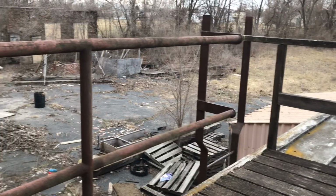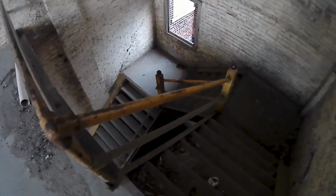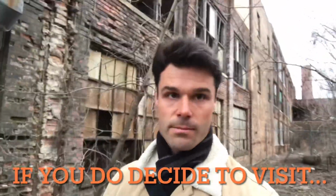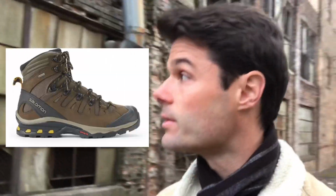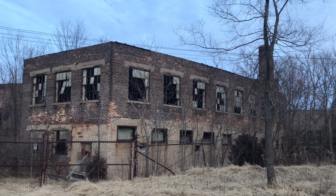I'm a little bit anxious as I leave because there were just so many beautiful shots and angles to this building, and I know that I can't do it justice, but I'm just trying to give you a flavor. You should probably scope it out, bring some appropriate gear, a flashlight, the right clothes, good walking shoes, and maybe bring a friend. The buddy system always helps. It's getting a little bit dark out. Perfect time to head home.